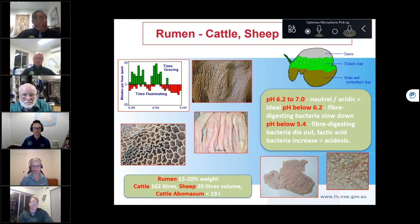So let's look at the rumen. Here we've got a little diagram on the left-hand side, which talks about the time ruminating, chewing the cud, as opposed to time grazing. I've got diagrams here to show that the pH in the rumen needs to be at these various levels. If it's between 6.2 and 7, then that's an ideal situation. If it's below 6.2, the fiber digesting bacteria slow down. And when it gets really acid, at pHs below 5.4, those fiber digesting bacteria basically are killed. The lactic acid bacteria increase, so they are creating that acidosis. And again, that is critical.